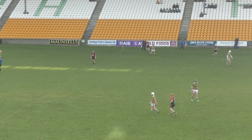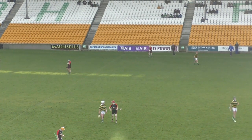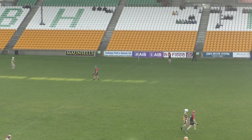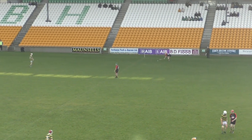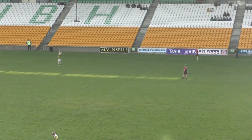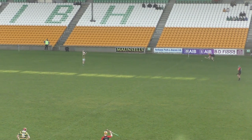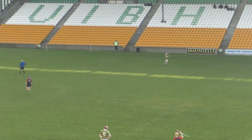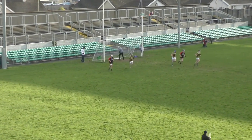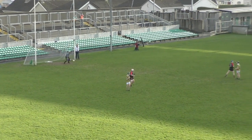Jack Clancy did well in that position to hold on to that ball and get it out. David Nally finished it very well. Liam Langton standing over this free. The 11's up the game. 8 points to Nafina, 1-5 to Belmont.